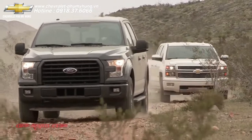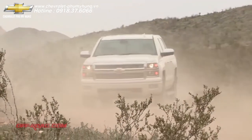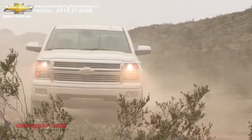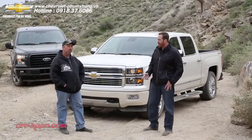If you're going to put a 3-inch lift on these trucks, then you're not necessarily as worried how they're going to handle off-road as is. But we tested these trucks as someone would buy them off the floor. There are a couple of complaints that we had.